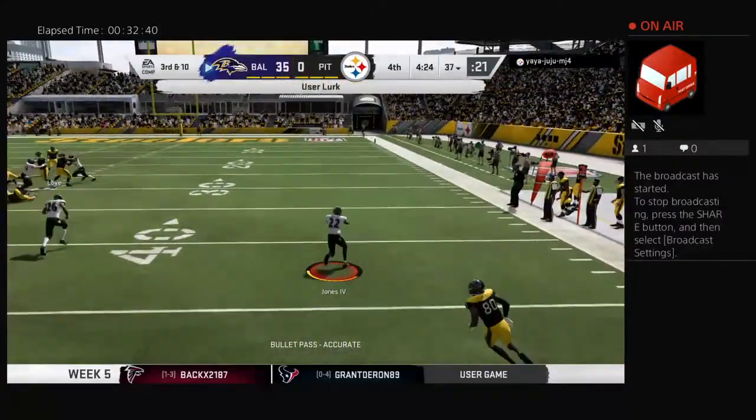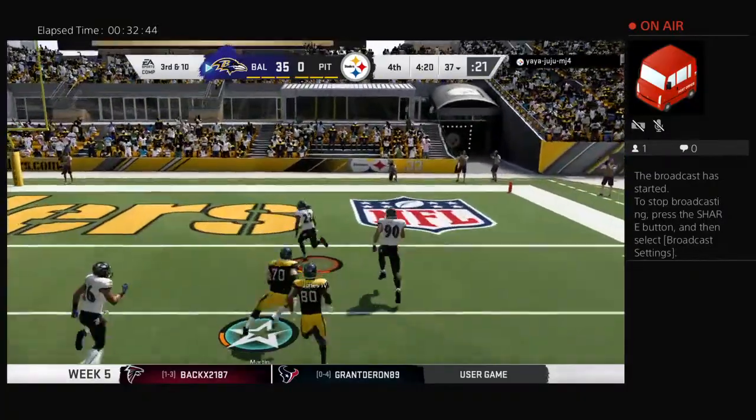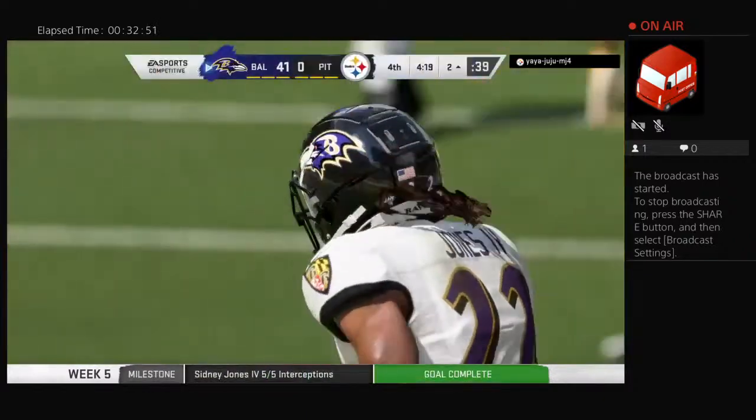Looking for Landry, and it's intercepted. Picked off by Sidney Jones. And now off to the races down the right side. And he will score. Touchdown, Baltimore.